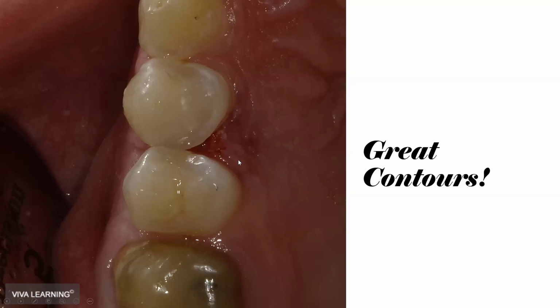So now, where do we learn from our mistakes here? We see white lines, we get lousy contour, we get lousy contacts. Bevel that occlusal enamel, you will not get white lines. Use a sectional matrix, and you will get nice contour and get perfect proximal contacts.